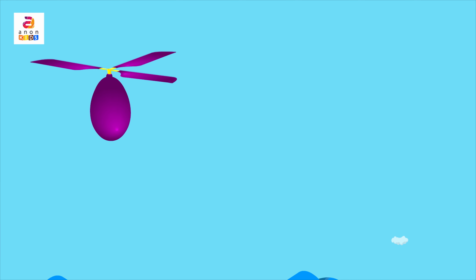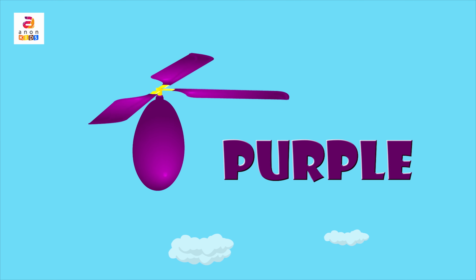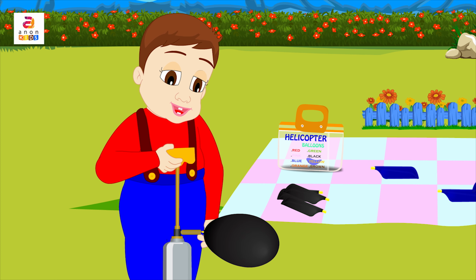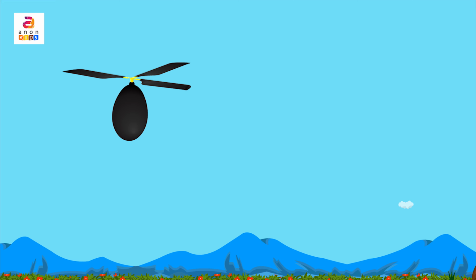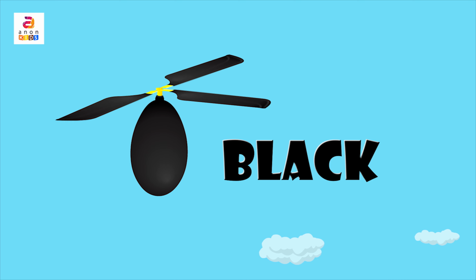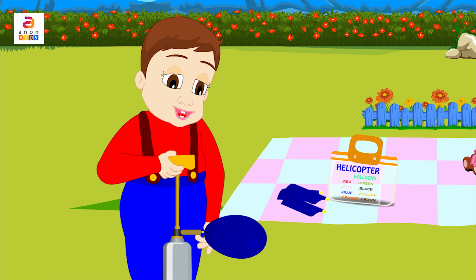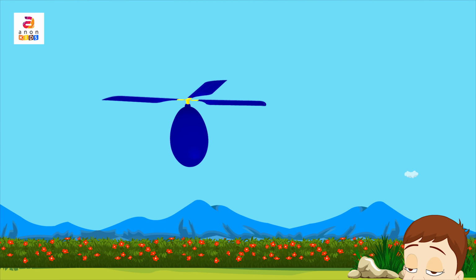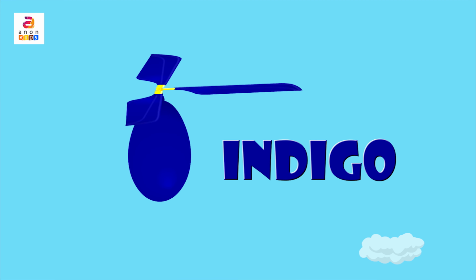The purple color is the combination of red and blue. I love this color very much. Black, the color of the crow. Here comes the last one. Indigo. It's a rich color which is very close to blue.